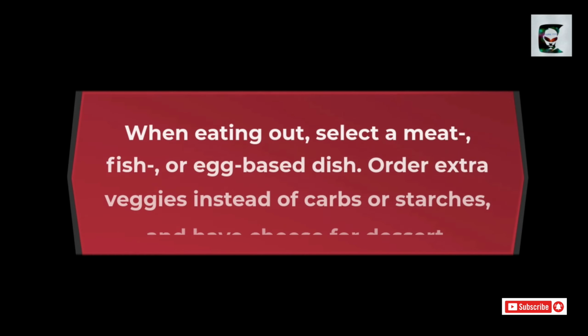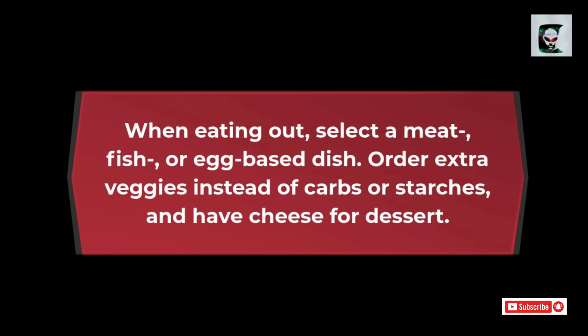When eating out, select a meat, fish, or egg-based dish. Order extra veggies instead of carbs or starches, and have cheese for dessert.